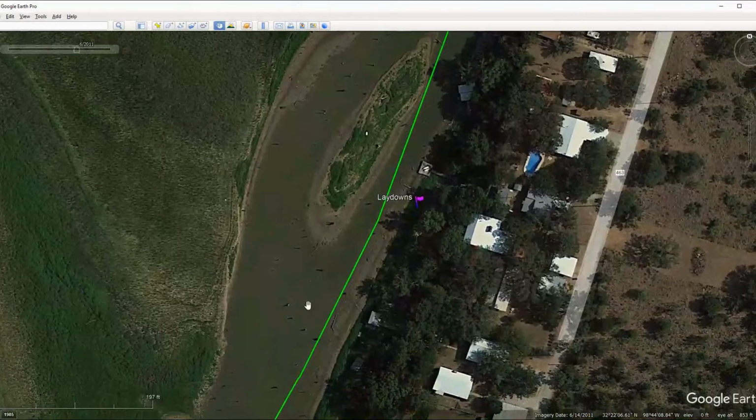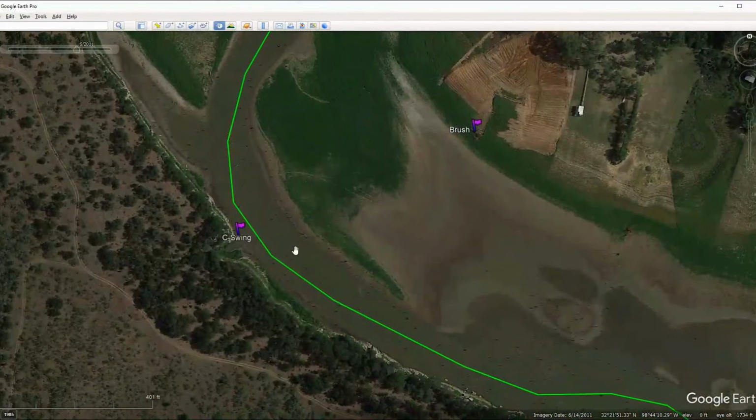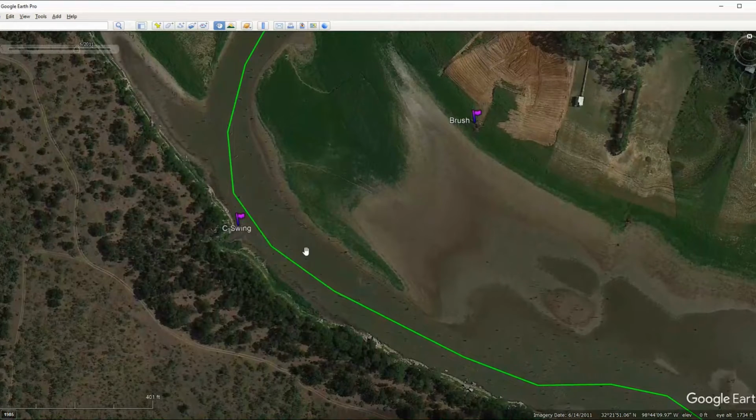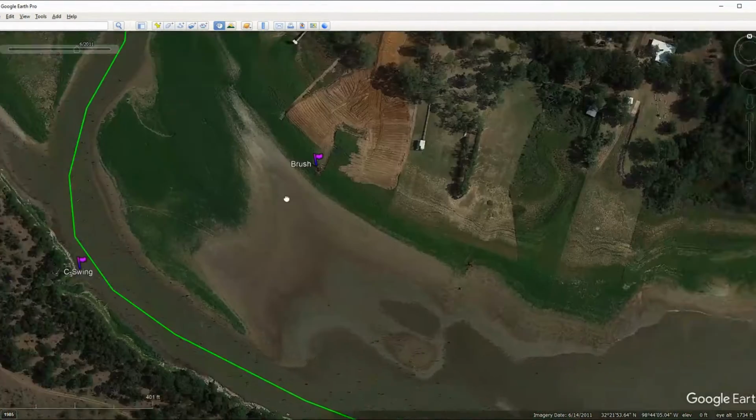You'll see it swings around here. I've kind of followed the river channel down. And then we're going to get down in here, and now we're going to start seeing some stuff. So over here, let's start on the left side, and then we'll come back up. We'll finish at the bridge down here.